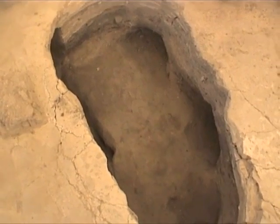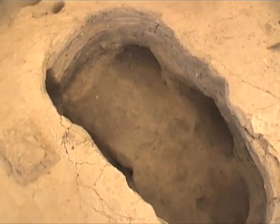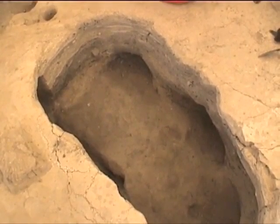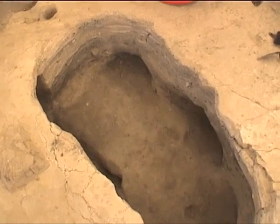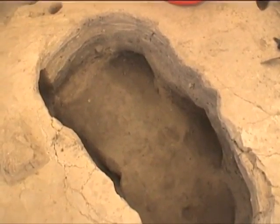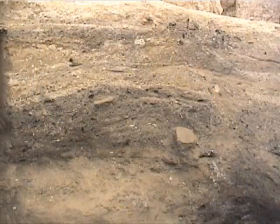Part of what our field recording method requires is that we do a full and extensive illustration, a diagnostic drawing of the cut, all the layers. So what I'll show you now is a prime example of all those layers: the small section of the burial cut showing the various layers and their colors.